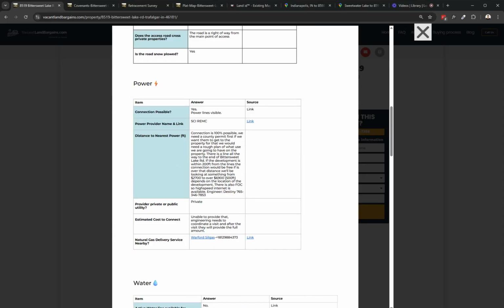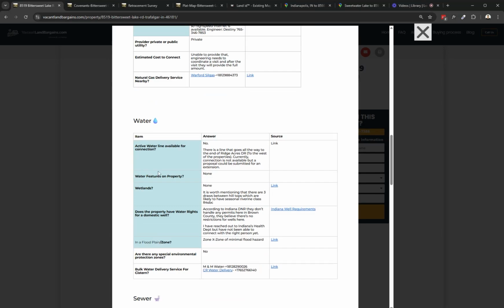Who is the power provider? What does it look like to connect? What do those costs look like? Because even if the power is right there, you're still looking at additional costs to actually get those utilities connected. So we cover power for these properties, and water. These are well-based properties, so you're going to be looking at getting a well installed.